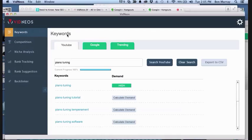Watch. The first part is really figuring out what your audience, or an audience in general, wants to buy, and what type of demand there is, and what we should even be giving them in the first place. This is where the keywords tab comes into play. And this is a little bit more than just your average keyword tab, as you can see.